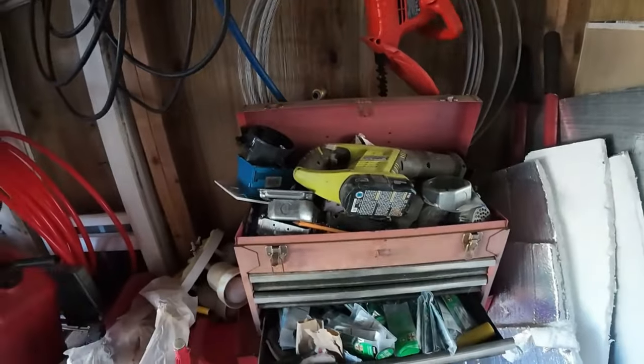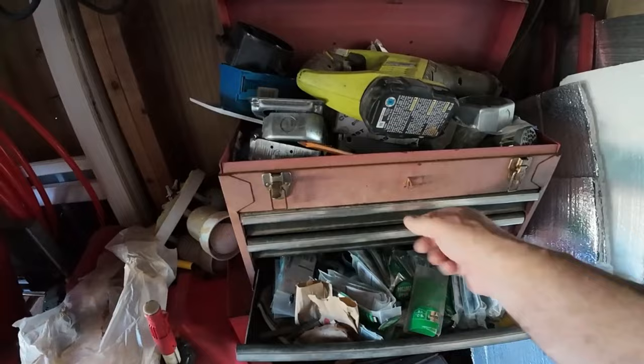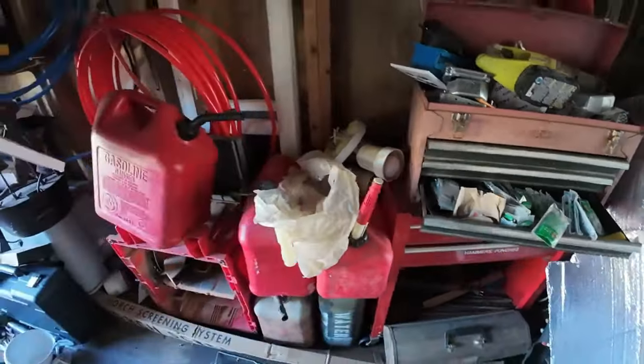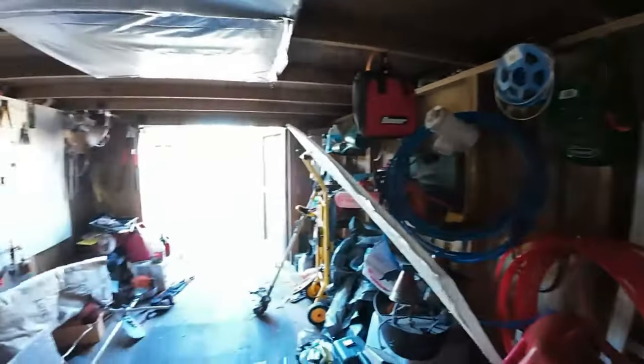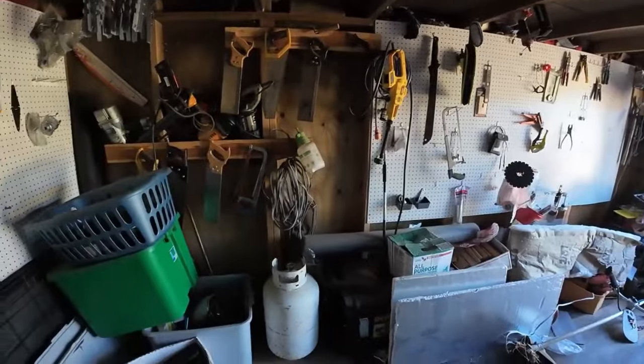I got to find the charger, get them, whatever. I got some more of this, screws and bolts and a lot of this, I don't know. But there's just tools stuck everywhere, and we need to get things organized. And I want to make more room so I can bring a couple of them bikes back. Well, they've all got to come back in tonight.